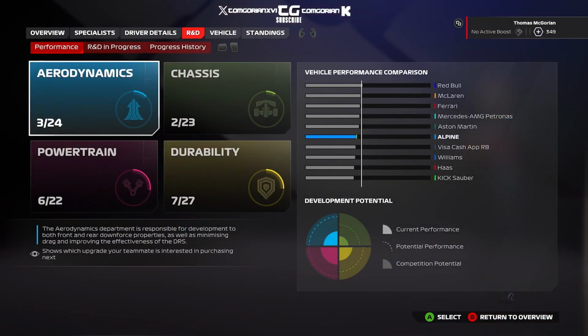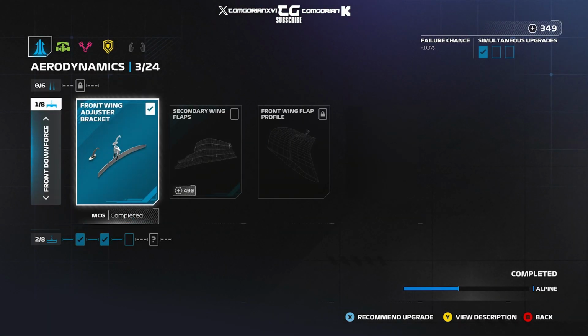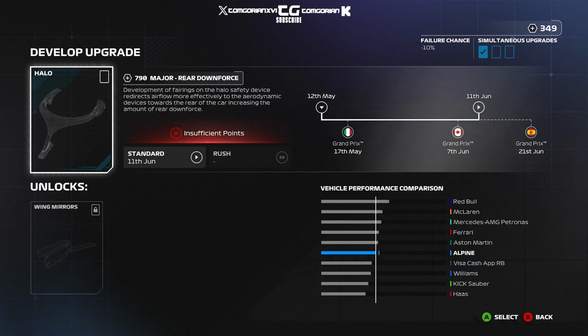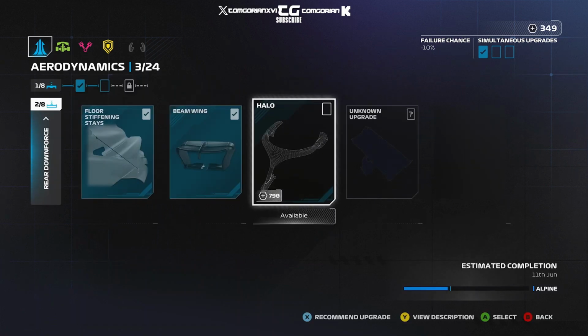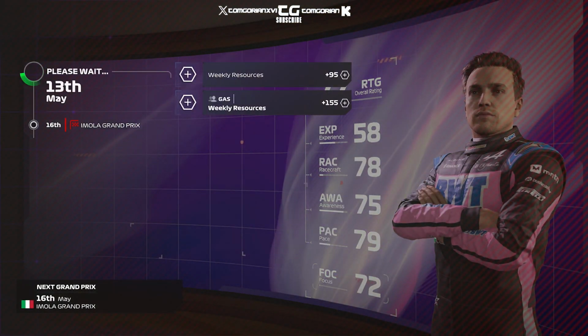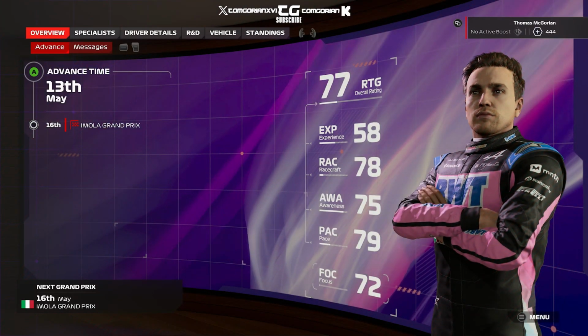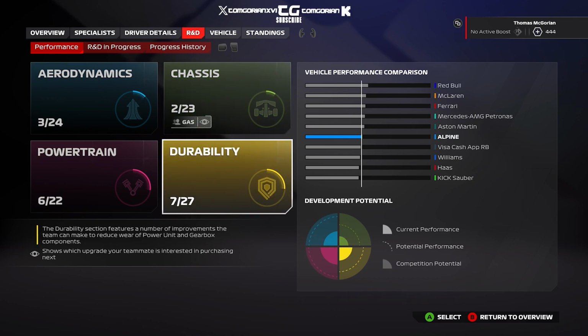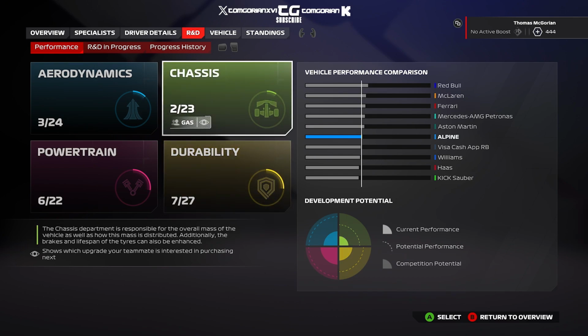We get a rear downforce upgrade, which is the beam wing, which will help for a more stable rear end with traction and also medium to high speed corners. And yeah, we don't really need to touch the downforce. We have a decently downforced package with our car. We're pretty much in the midfield, so the only things that we need to really work on is really the chassis and also the powertrain.